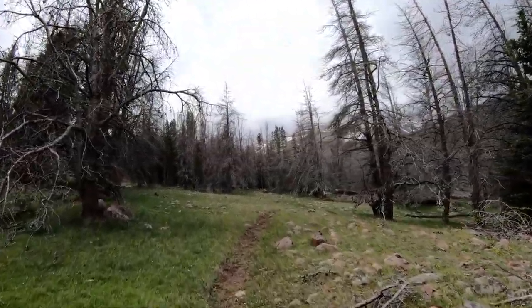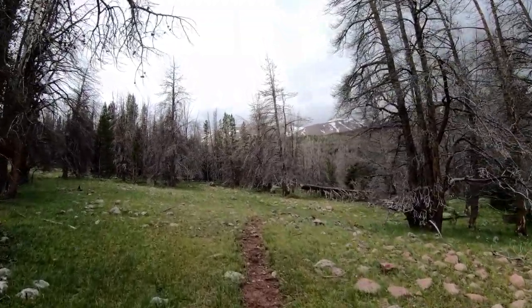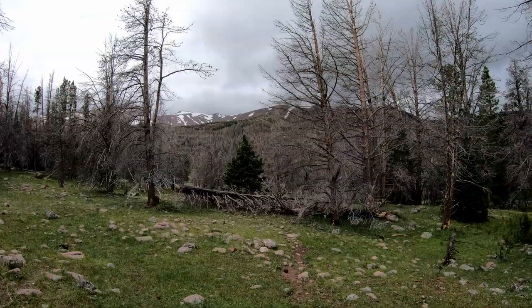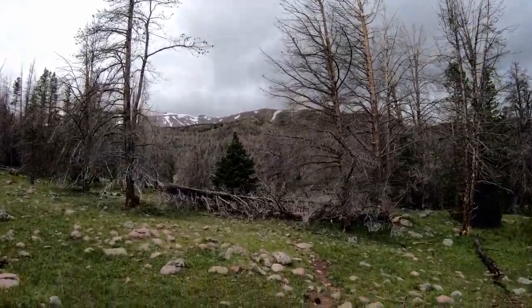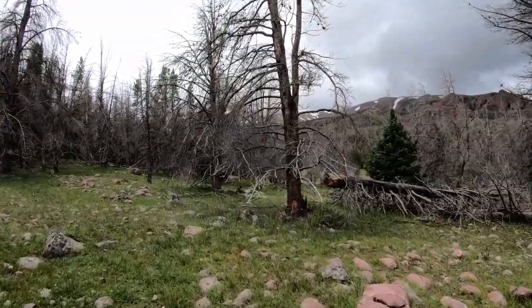So we're getting pretty close to our destination for the day. A couple miles, 2.5 miles, I think. I'm just hoping the weather holds out, maybe even the sun comes out for when I'm at the end there, but we'll see.